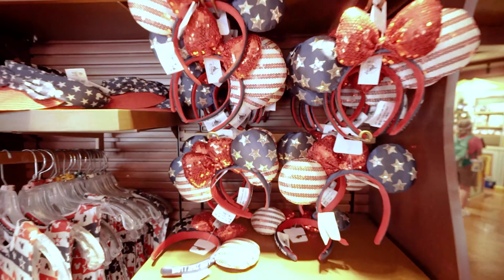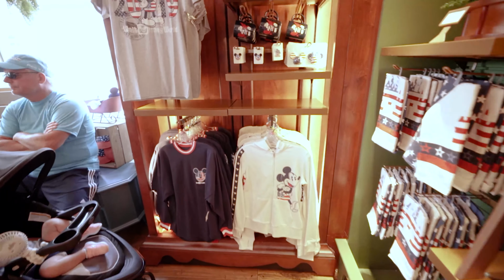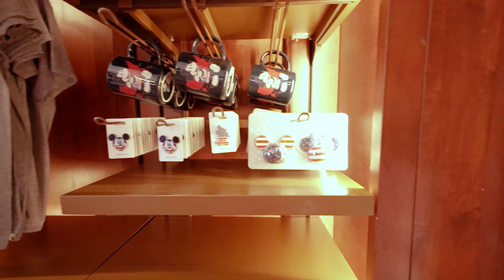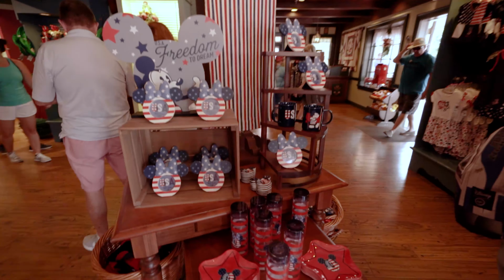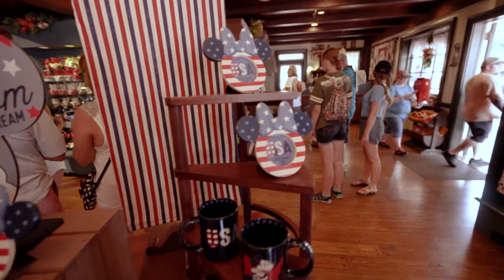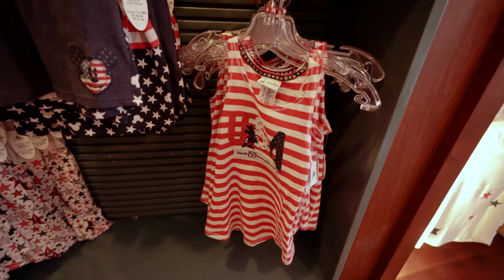The ears. Dresses. Shirts, pins, mugs. Salt and pepper shakers. We got some picture frames, some little mugs and plates. Some children's clothes.